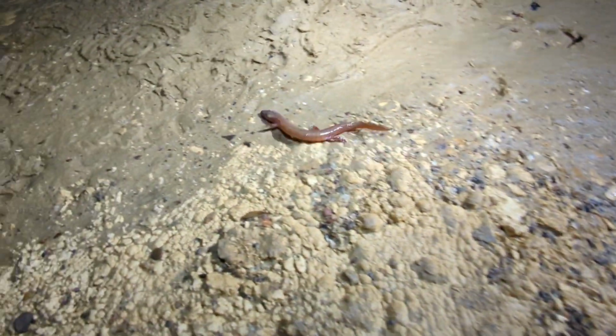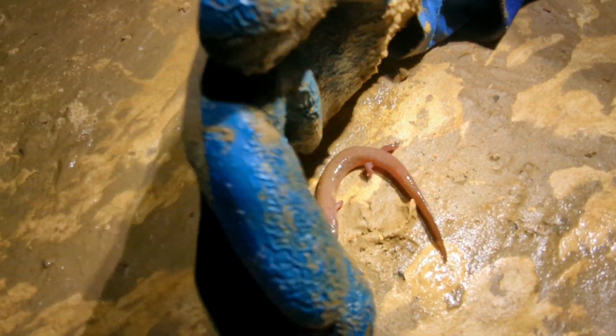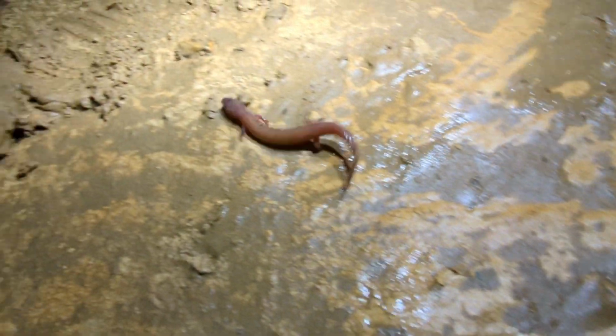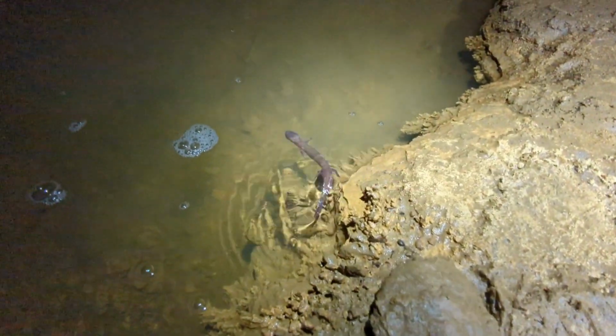So he's going to go down into the Black spring. That one just doesn't have his gills out. Tennessee cave salamander, maybe. I don't know, not quite sure. Let's let him go in the water. He doesn't like our lights. No. He doesn't have eyes. See? There he goes.